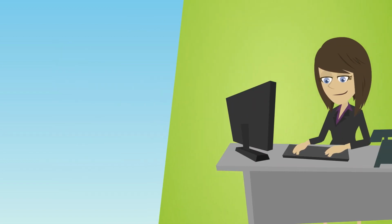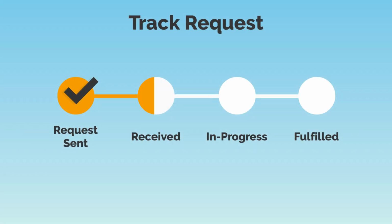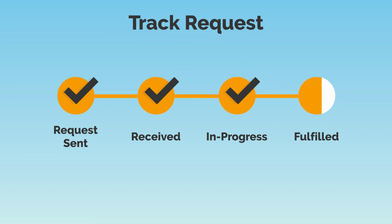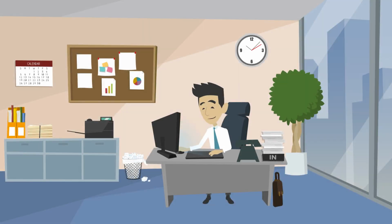Once the request is submitted, the healthcare facility gets an instant notification. Tim will be able to monitor the progress of his request as it's received, worked on, and then fulfilled, all without picking up the phone. After the facility completes the request and uploads the records, Tim will get an instant notification to log in and download the records.